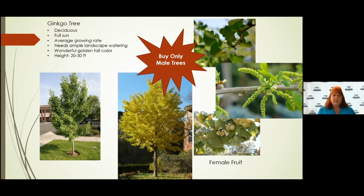And that is not something any of us want to be smelling in our gardens. Not unless it's manure we put there to make our plants grow, and that's usually like chicken manure, but really a horrible odor. So avoid female ginkgo trees.